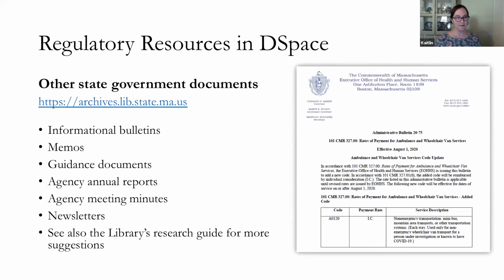Okay. And as Dava and Alex mentioned, we have other resources in DSpace that are really helpful with researching regulations. A lot of researchers want to know, just like with legislation, the intent behind a change. The library does not collect the working documents that go into creating regulations. We don't collect red line drafts. We don't collect hearing materials when an agency holds a hearing. But there are a lot of resources published by agencies that do discuss regulations and may provide insight into why something was done.